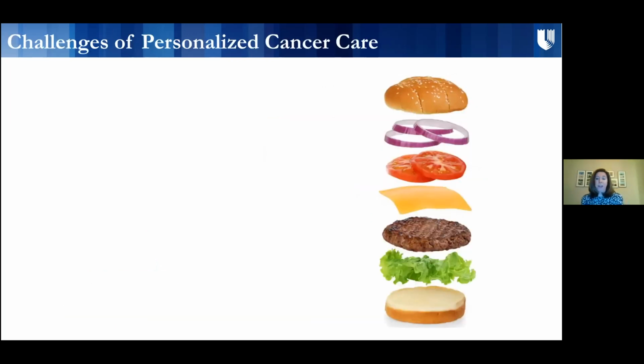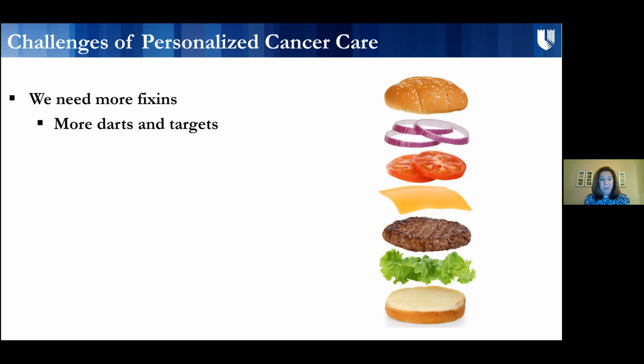So I'm going to use an analogy to talk about some of the challenges we have in studying cancer disparities: a cheeseburger. And I apologize to anybody who has not had dinner yet. It was probably a very poor choice of analogy at this time of the day, so hopefully it won't make you too hungry. But we can think of cancer disparities and the challenges in the context of a cheeseburger.